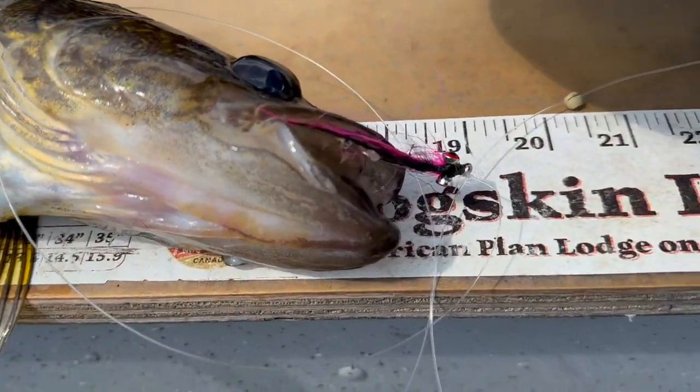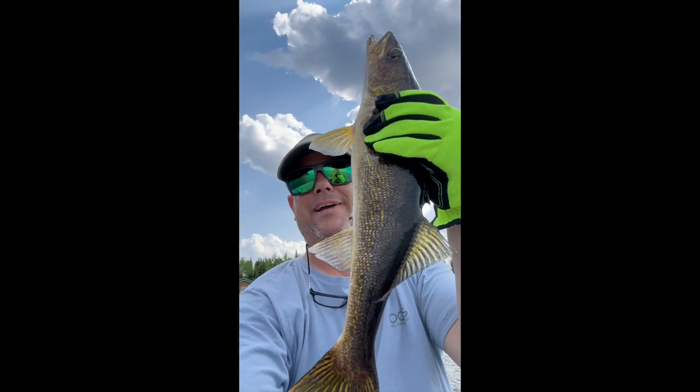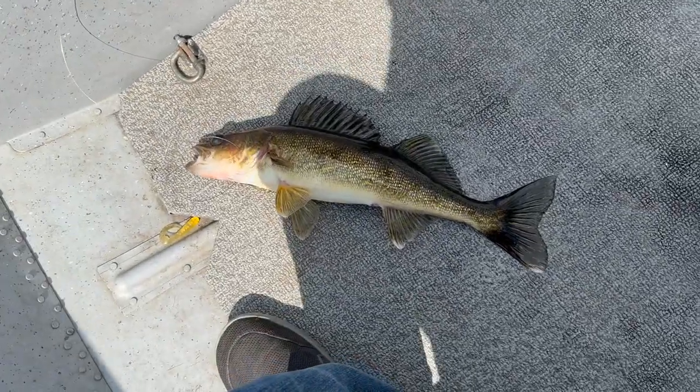By the camp, and it's a good fish. So here we go, right here. Infamous walleye caught on your fly. There you go, buddy. Here's another one.